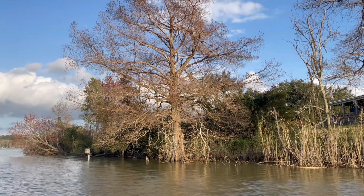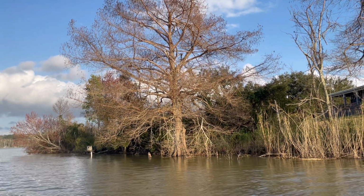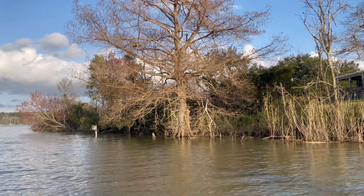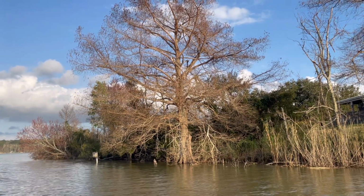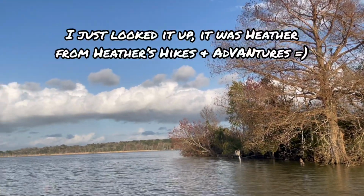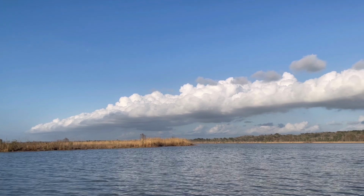I want to give a shout out to whoever commented on my Everglades videos about cypress knees. So if you look at this tree in front of us, you'll see some stumpy things sticking up in the water nearby. And those are called cypress knees. They're part of the root system. It's really designed differently because of cypress trees living in water so much. So thank you to the person who told me about that. Look at those clouds too. They're perfect looking, like a painting.